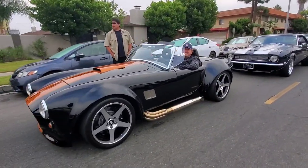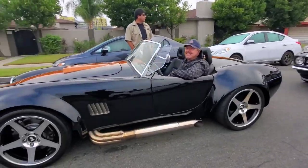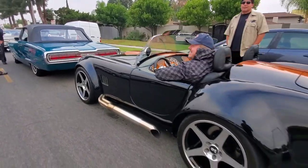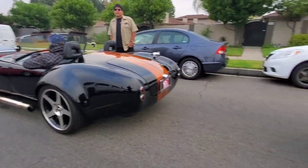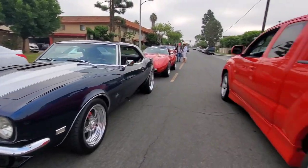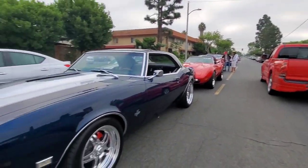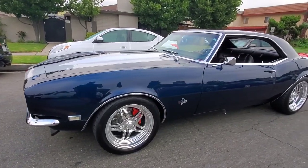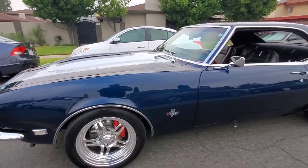We got snakes, cobras. Look at that. Ooh, you need some big brakes to stop this. Yeah. Camaro, 68. Hey, this is two in a row for you, ain't it? Two in a row? Three in a row. I don't know. I can't count that high.